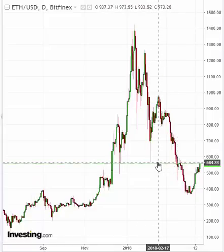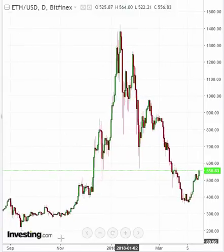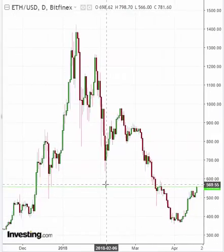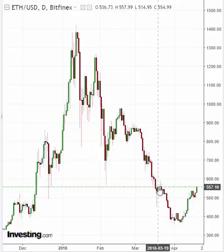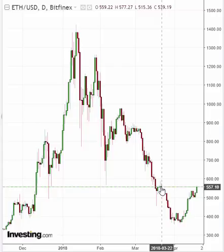See this little trend line? It's probably hard to see there if I zoom in a little bit, and I'm getting the hang of these charts. But see this little below pivot right there, right over here as well. And then really right in here as well, right here. And that's what I did. Once it pierced the 560 level, I said, all right, I'm going to take it off the table.